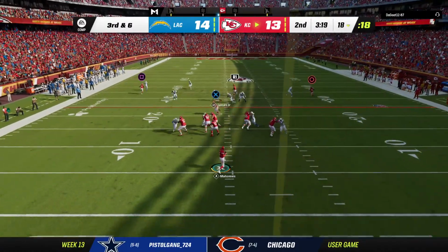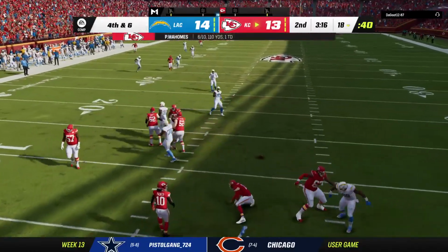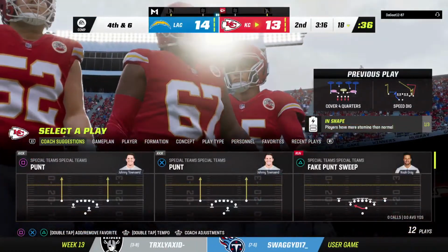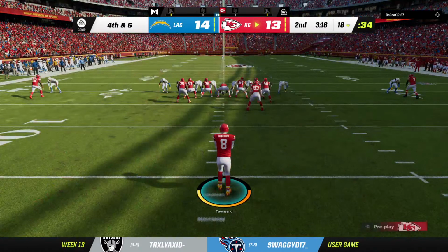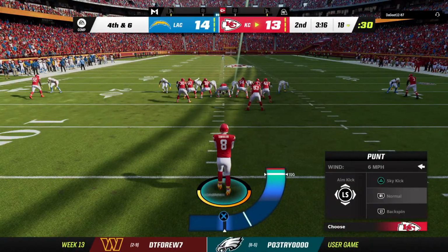Mahomes now to throw. A hit as he throws there, incomplete. That could be the stop this defense needed to get them back on track. They've been pretty well dissected by the offense here in the first half. After that possession, now they know that they can compete with this offense.